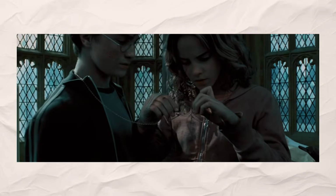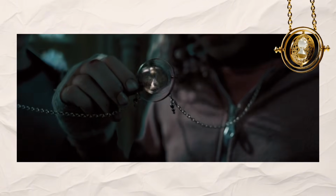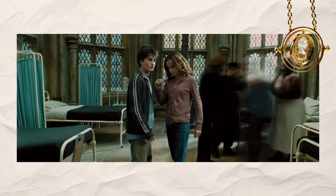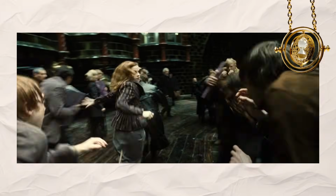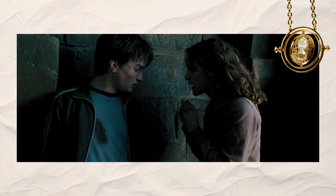Fourth, time turners, devices that manipulate localized time loops. Their use was restricted because even minor interference created unstable branching timelines. During the Battle of the Department of Mysteries, every Ministry time turner broke, and Unspeakables refused to rebuild them, citing observed catastrophic outcomes.